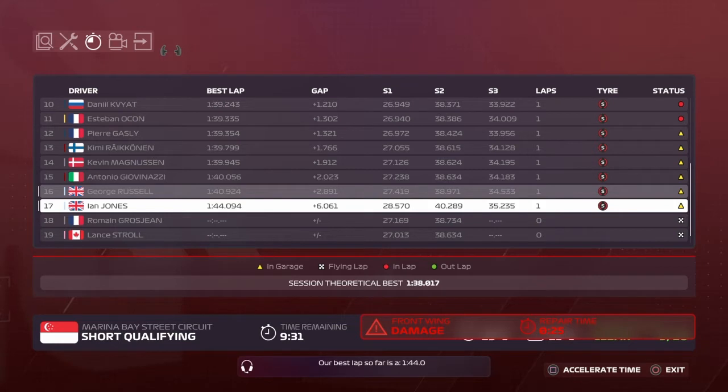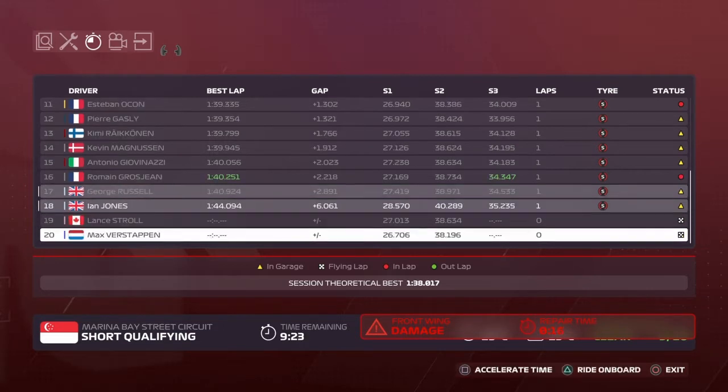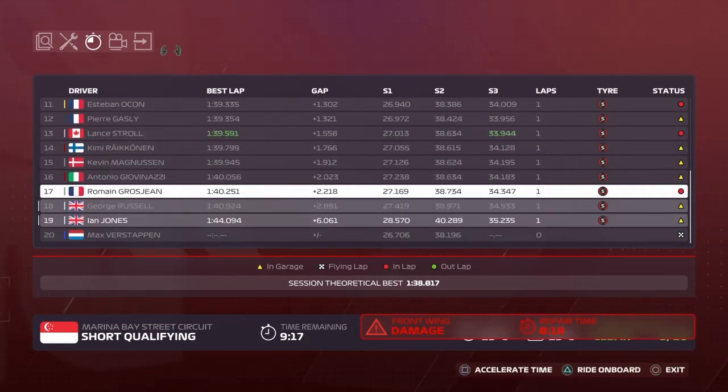Our best lap so far is a 1:44.0. So I'm now currently down to an 18th, so I'm expecting to be starting at the back of the grid tomorrow, guys. I cannot find the pace around this track, so after this repair time goes out, I'll jump straight back out again and try and improve our time.